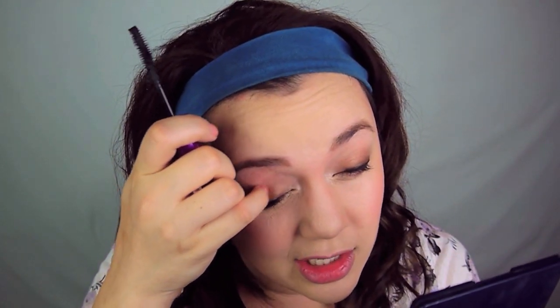Elf has, I heard, I've never seen it at Target yet, at my Target, but they have a makeup remover in a stick.